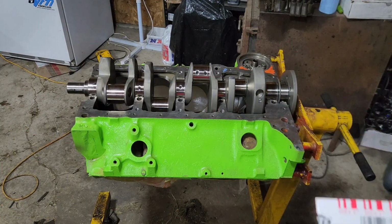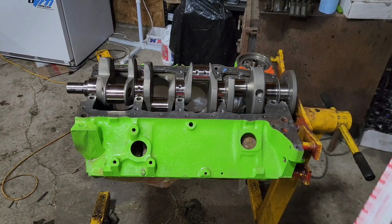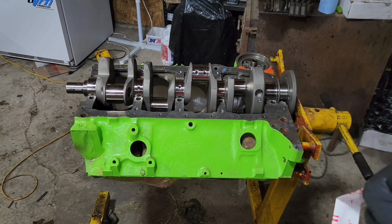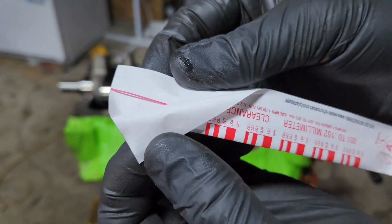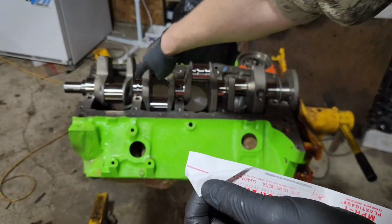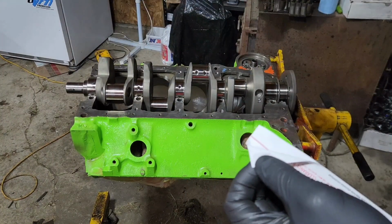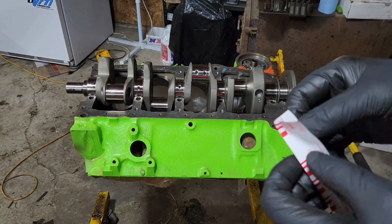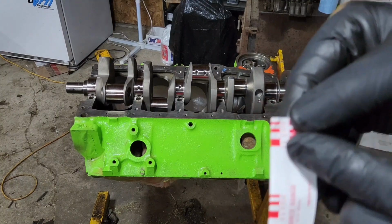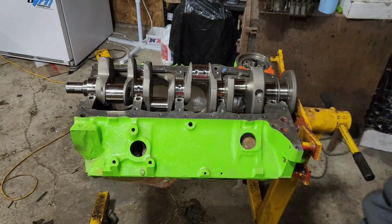So we're going to go ahead and lay a strip of this stuff on the inside here. You peel this apart. Maybe if I can get it apart. Let's see right here. Yep. So inside we got that little plastic stuff. So you lay a little bit of this on each one of the journals here. And then you put the bearing and the cap on and torque it down, and then you bust it loose, pull it off, and measure the squished thickness of the gauge versus right here, and that will tell you your oil clearance. So that's what we're gonna do.